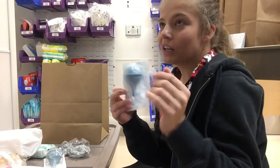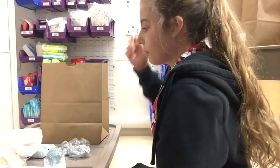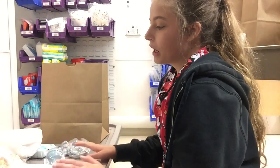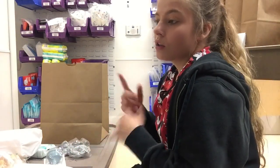I forgot a lot for that bag because I was in the other supply room and it was out of stuff, so I halfway did it. I'm going to put a bulb syringe back in the other bag that I did a second ago. Some babies are strictly breastfed, so that's why you'll see these instead of formula in their bag. And this one's out of diapers as well, so I'll have to put those in there when it gets up here.